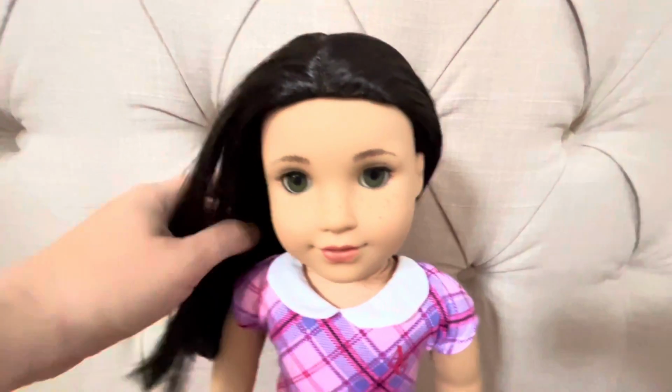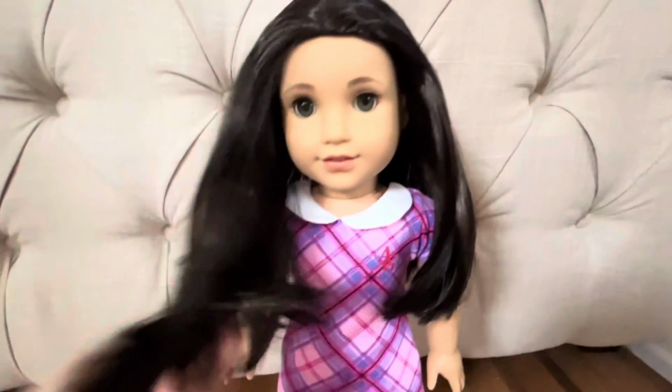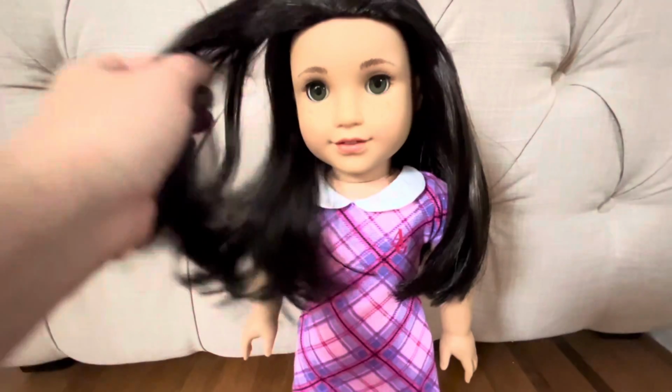Now let's take a look at her hair, and it's fairly long. It is straight hair. Here, let me show you what the hair color looks like. There are definitely two colors. There's either super dark brown or black, I can't even tell, but the second color is kind of medium brown. And they blended pretty well. They're not chunky highlights or anything. I just love her hair.